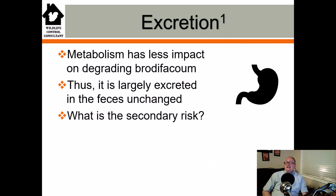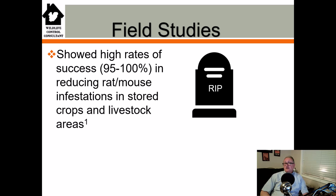So how does an animal get rid of it? How does it get out of its system? Well, I mentioned earlier that metabolism, or the animal's normal biological processes, typically break down rodenticides. But that's not really the case with Brodifacoum. The animal typically excretes it in the feces, rather than through some sort of metabolic breakdown. Now the question is, what happens if another animal eats the feces of the rodent that was excreting Brodifacoum? I'll let you think about that some more. This is kind of the rabbit hole you can go down.